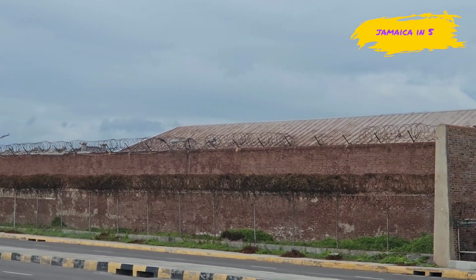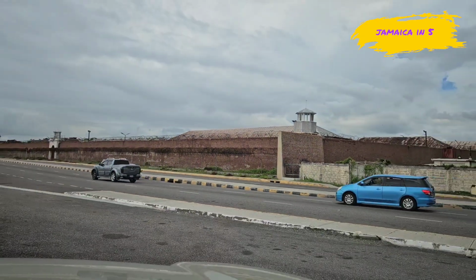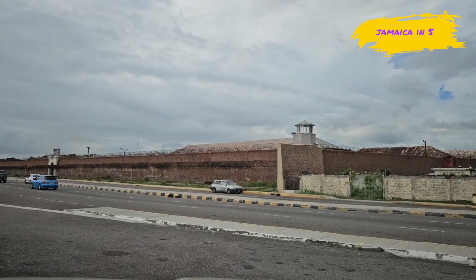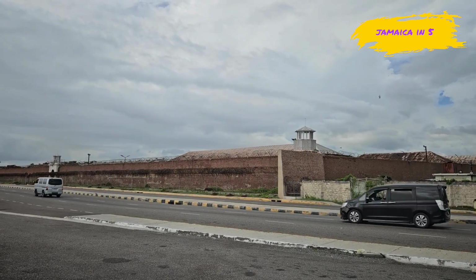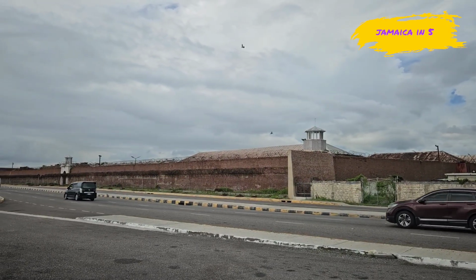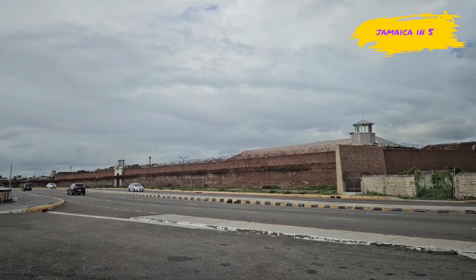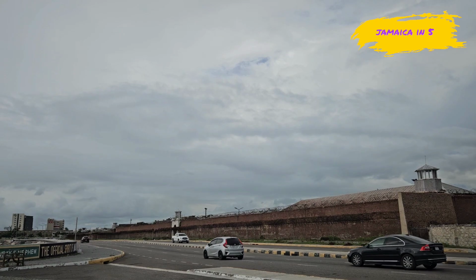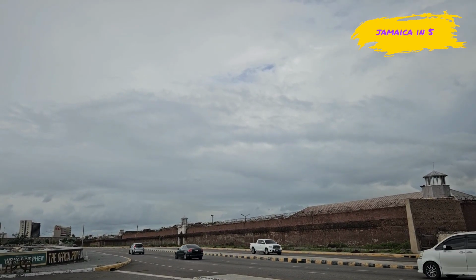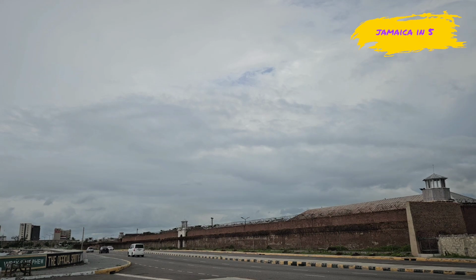The Jamaican government has acknowledged these issues, with discussions on prison reform and the need for better infrastructure continuing. However, substantial resources and long-term planning are required to address the deep-rooted challenges at Tower Street and improve conditions for both staff and inmates. Alright, so that's the end of the article.